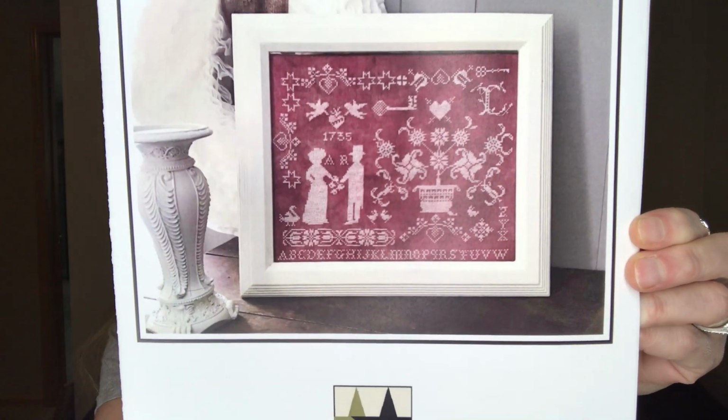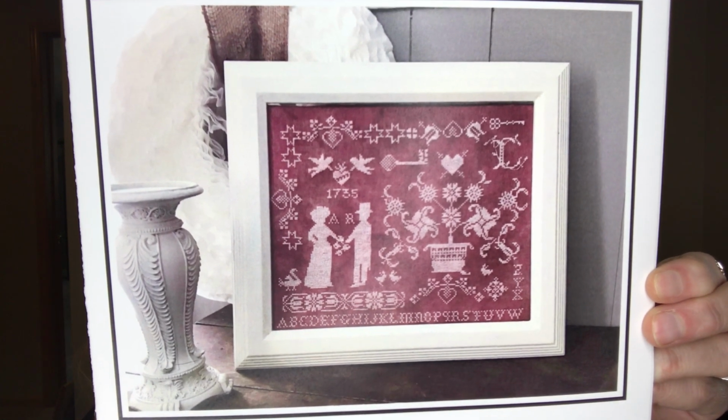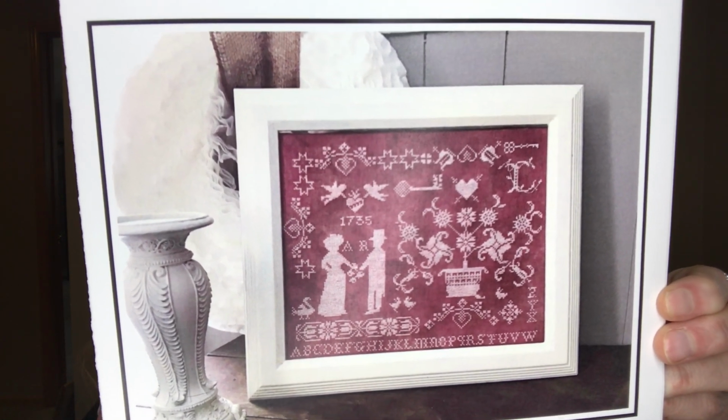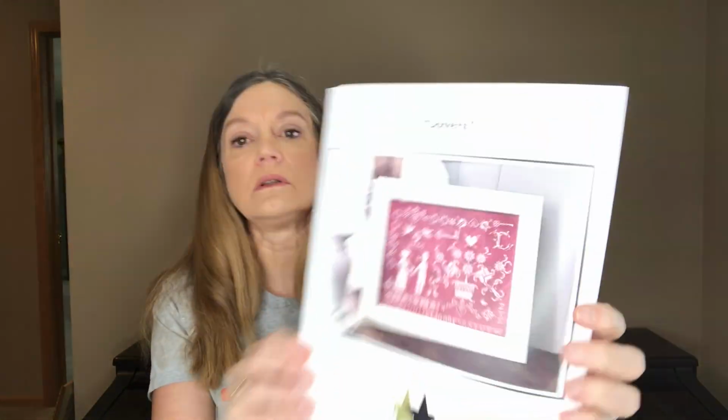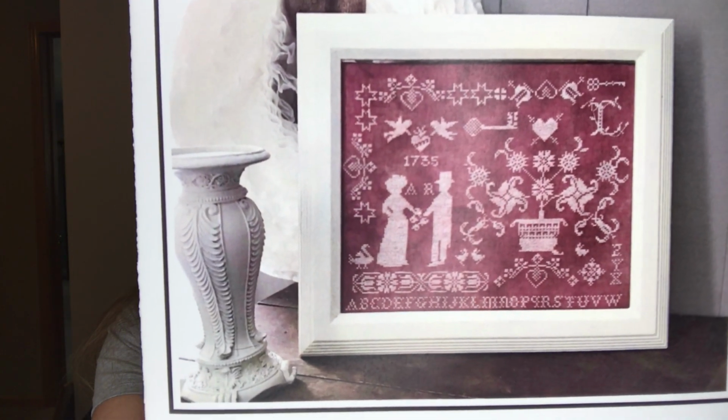And this one was stitched on Amber Ada, but it looks like a hand dyed there, but it says Amber Ada 22 count. And the size is 172 wide by 138 high. And it's called Lovers. Isn't that cool? I think that's just really fun.